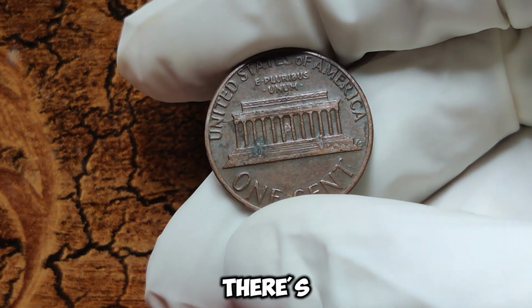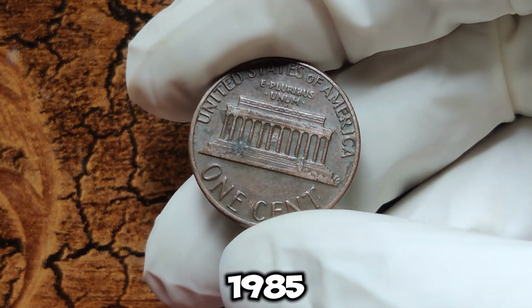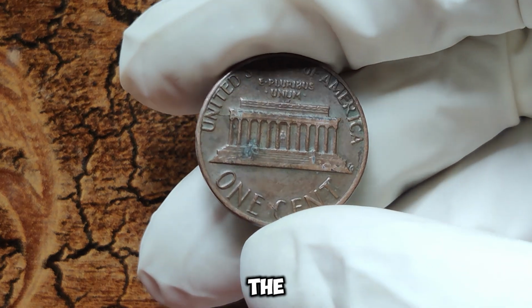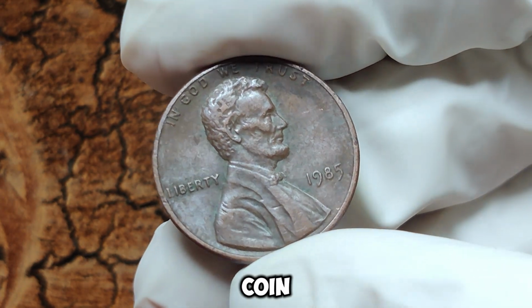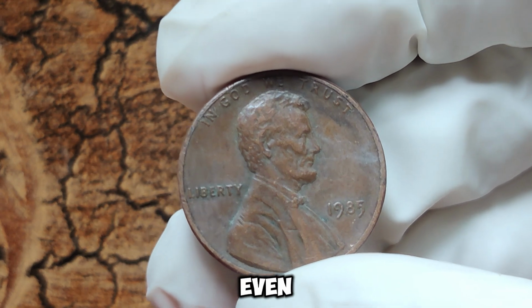But wait, there's more to the story. In addition to the missing mint mark, some 1985 no Lincoln pennies also have a double die error, where the design appears to be doubled due to a misalignment during the minting process. These dual errors make the coin even more rare and sought after by collectors, driving up its value even further.